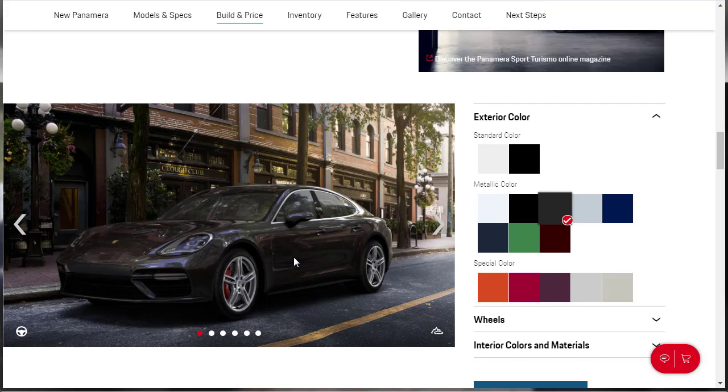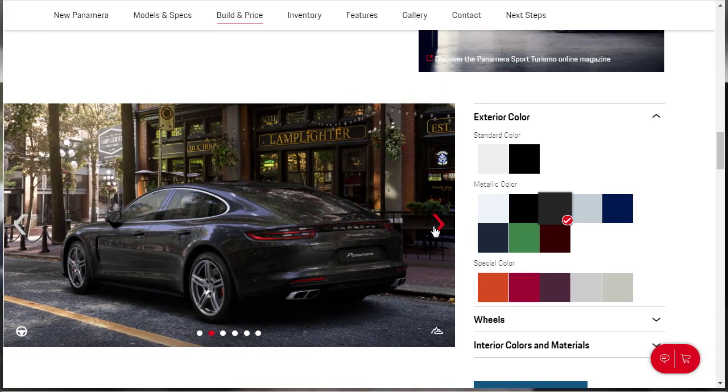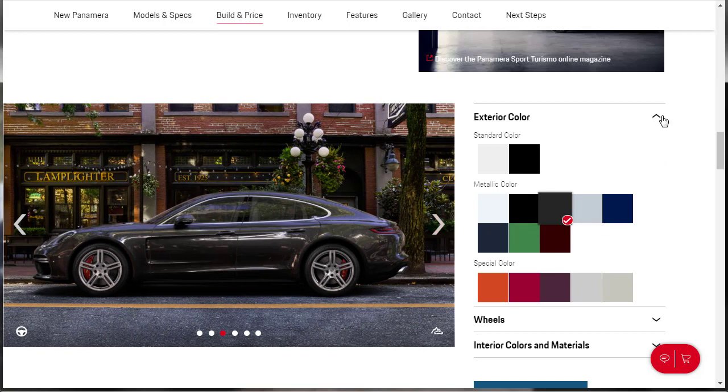So here are all the exterior colors for the 2020 Porsche Panamera Turbo. There are some standard colors, metallic colors, and special colors. They don't give us the names of the colors on this page. Once we get to the configurator, we'll go through all the colors, so that way we actually have the names of all the exterior paint colors.